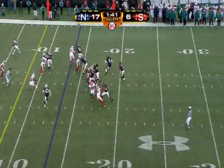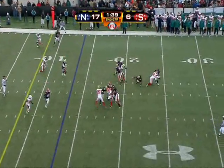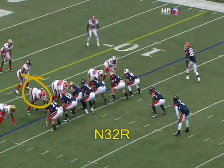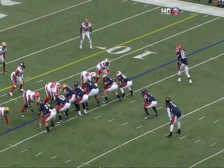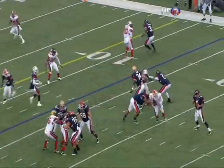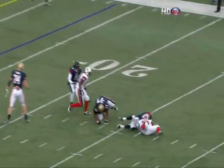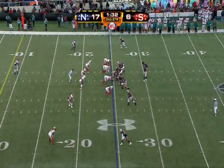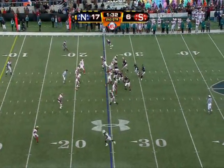2nd and 6. Canfield under pressure, gets sacked. And look at the red helmet right here. Here comes working against Zane Beatles, who was a left tackle, now playing left guard. Look at the handwork and the spin. I'm sorry, I had his teammate there, Jeff Owens. So 3rd and 17.